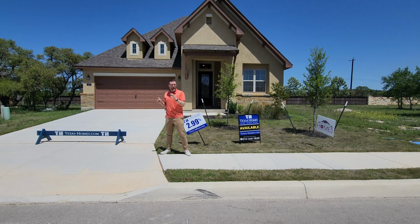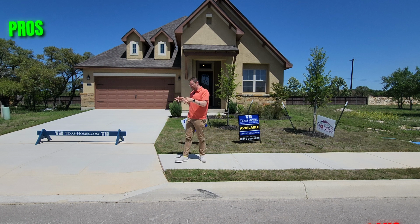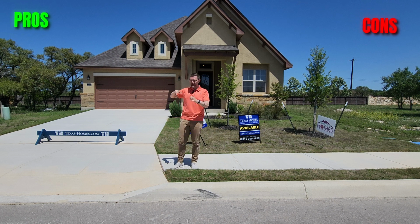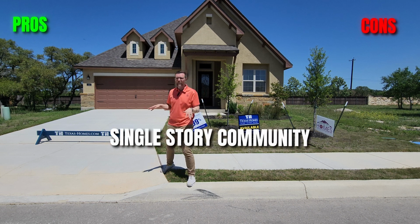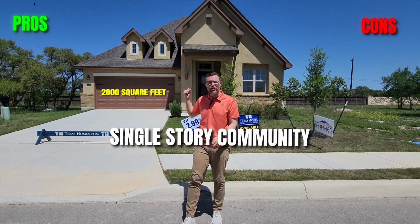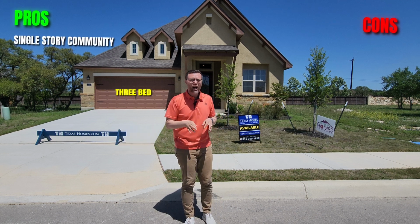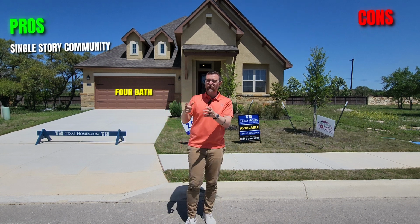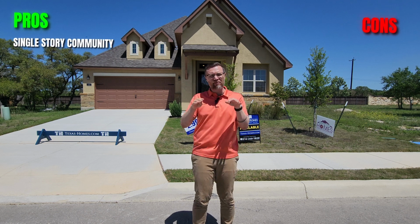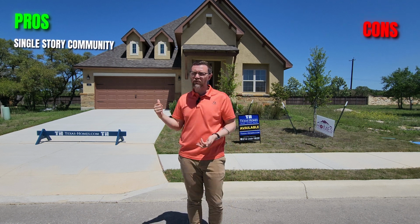Alright, you guys. So we saw the single story home, right? So more pros and cons about this. So one of the pros is that, yes, this is a single story community and there's no two-story homes. This one is actually 2,800 square feet. It's a 3-bed, 4-bath, which is very interesting. But up there is the half portion, which we'll go see, but it's a beautiful layout.